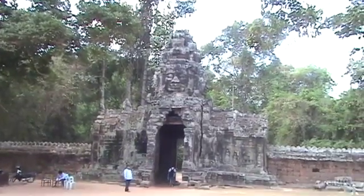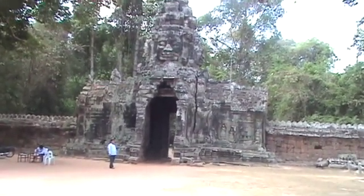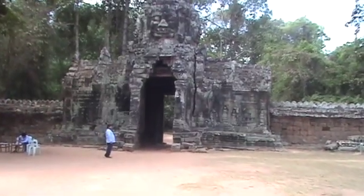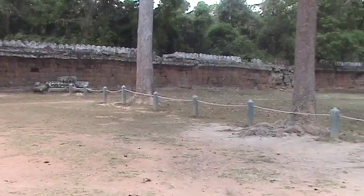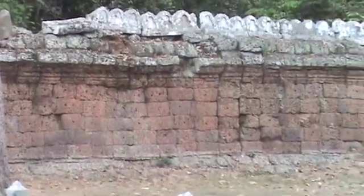Okay, this entryway looks pretty much like the last temple we looked at. I don't know if it's the same faces or not. Don't appear to be the emphasis on ears that we saw a little earlier. And there's the wall, fairly well intact. Same kind of little doodads up on top, whatever they are.